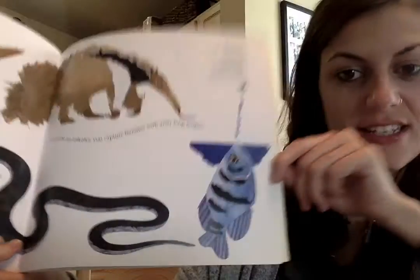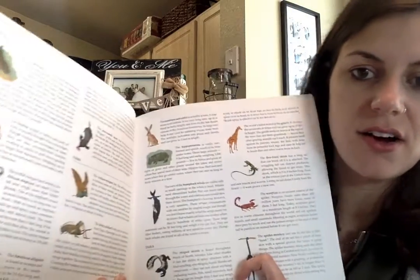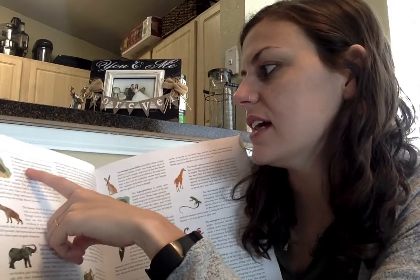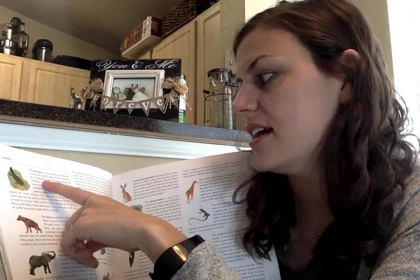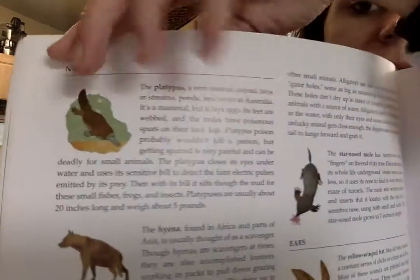I'm having a connection to science when I learned about adaptations and how animals have certain adaptations to help them eat or stay safe. And that's the end of our book, but you can learn a little bit more about each of these animals. I won't read all of it, but I'll give you a few things. So this says the platypus is a very unusual animal and lives in streams, ponds, rivers, and Australia. It's a mammal, but it does lay eggs. This is the platypus with its flat bill.